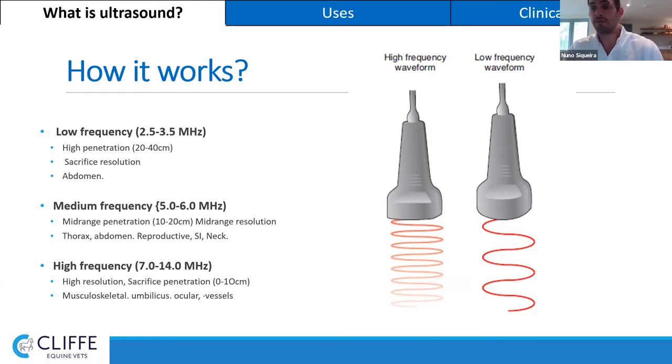When we are scanning more superficial structures, we can see much better, so much higher resolution. But we cannot see as in depth, and then we use the higher frequencies. Okay, we can go for the next.